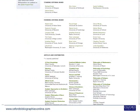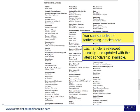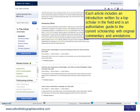You can see a list of forthcoming articles here. Each article is reviewed annually and updated with the latest scholarship available. Each article includes an introduction written by a top scholar in the field and is an authoritative guide to the current scholarship with original commentary and annotations.